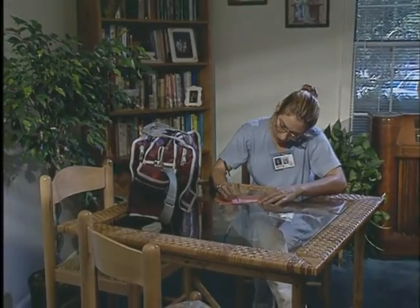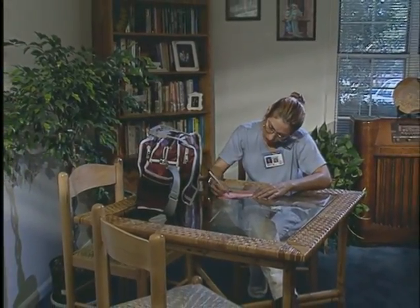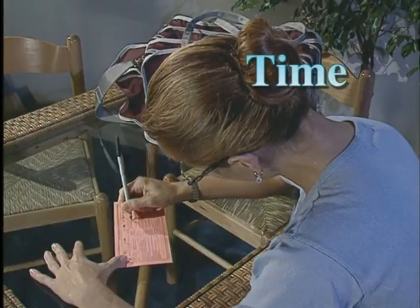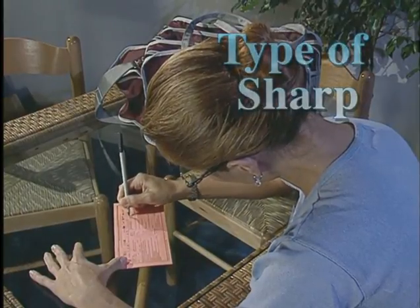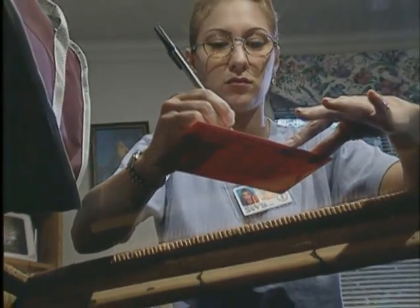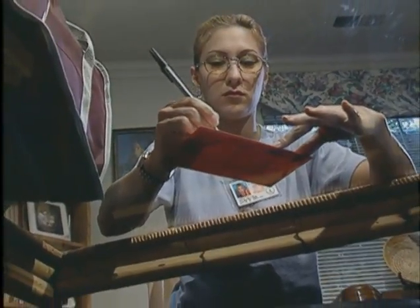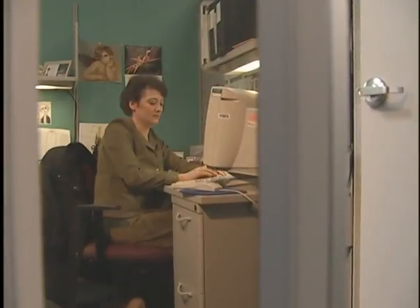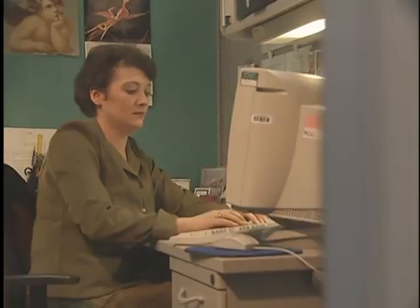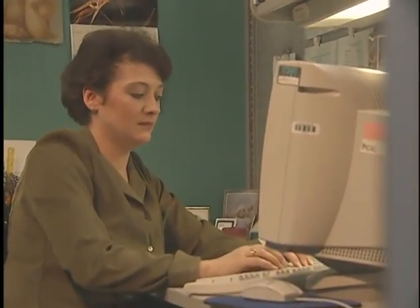Report all sharps injuries as directed in your exposure control plan. Document the sharp exposure incident, including date, time, and type of sharp used. Next, evaluate the effectiveness of any safety device used and note how the injury could have been prevented if possible. Your information will be entered into the sharps injury log, where it will be used to judge the effectiveness of current sharps safety devices.